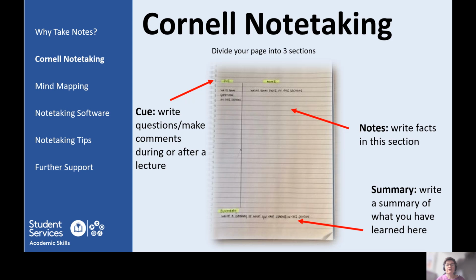So hopefully you can see on the screen there that the page has been divided into 3 sections. At the left-hand side is a column called the Q, or the questions column, and that's where you can write questions or make comments either during or after a lecture. The notes section, the main part of the page, allows you to write the facts from the lecture or the facts from the book that you're reading. And the summary section at the bottom allows you to write a quick summary of what you've learned, the sort of bigger picture overall.